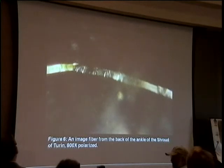The poor resolution of the image is a result of the fact that the fiber is submerged in the adhesive of the sampling tape, and the mylar backing of the tape is becoming crystallized with age.